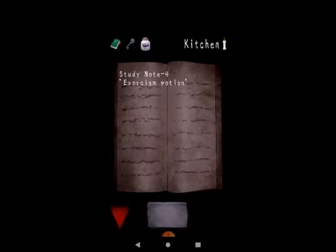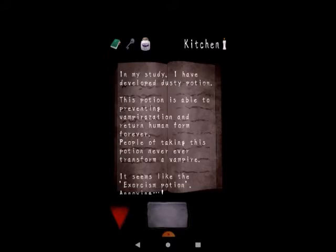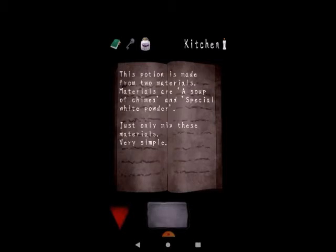Study note for exorcism potion. In my study, I have developed a dusty potion. This potion is able to prevent vampirization and return human form forever. People taking this potion never ever transform into a vampire. It seems like the exorcism potion is annoying. This potion is made from two materials. Materials are a soup of chimera and a special white powder.